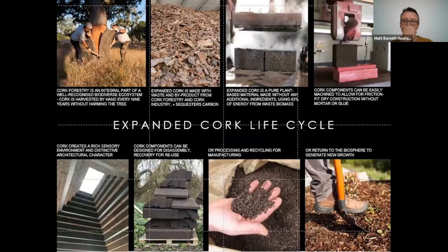So to recap the life cycle, expanded cork can play a key role during all the stages of the building life cycle. So it's harvested from a biodiverse landscape, uses waste and byproduct from cork forestry. It sequesters carbon. It's cooked with no additional ingredients, using energy from waste biomass. In the fabrication stage, it can be easily machined to enable friction-fit dry construction without mortar or glue. The cork creates a rich sensory environment in use.